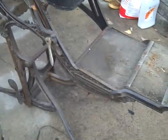This actually slides up and down. This is just a super piece. I love it. Let's see if we can read anything off of it.